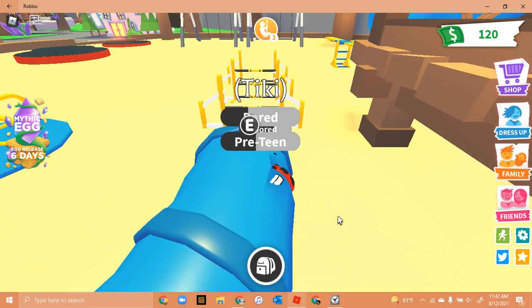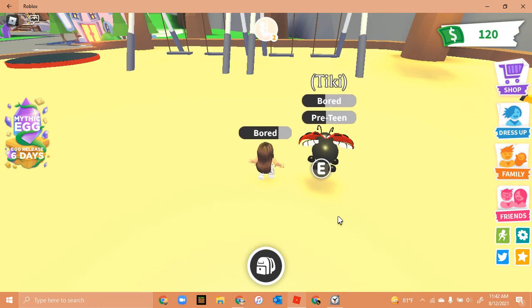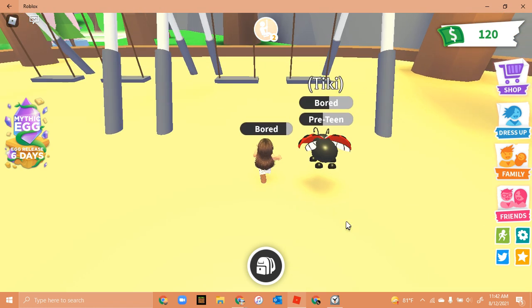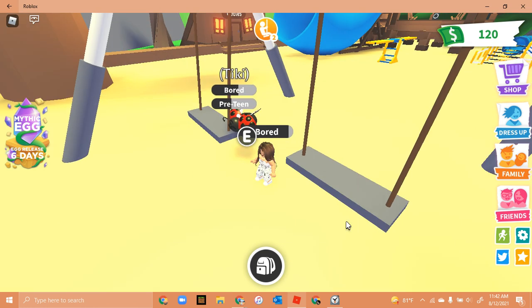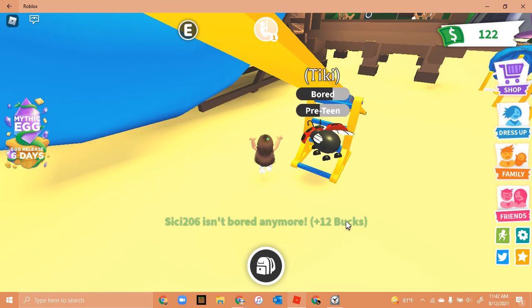Wait. In Mythic Eggs, will your chances of getting a unicorn and dragons be better? There's not going to be unicorns and stuff in that. This is the Mythic Egg. There's only stuff from the Mythic Egg. The cracked egg and the royal egg. The pet egg of the eggs.